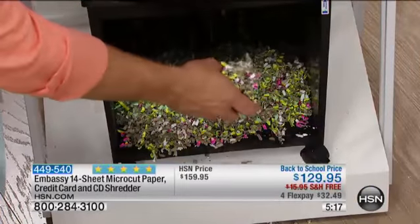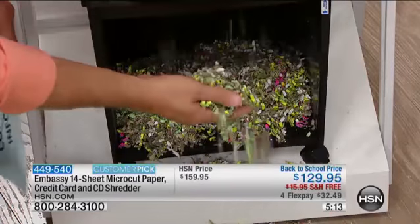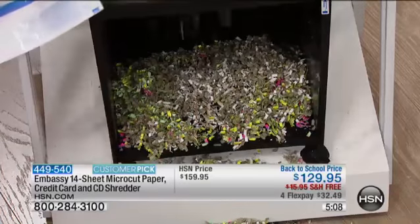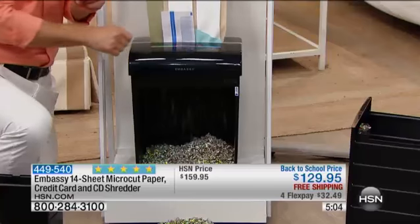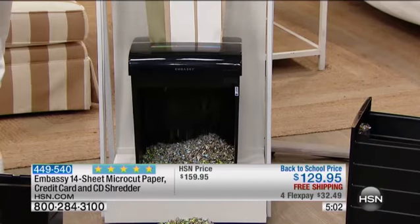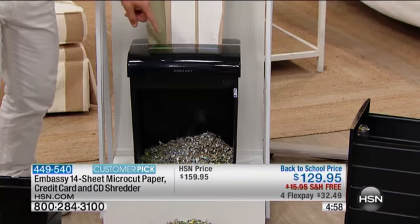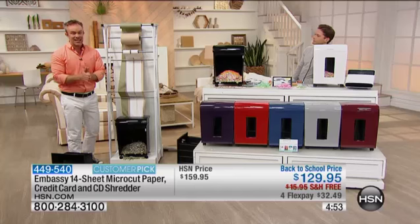Look at this. See the casters that you're getting? I've removed that 5-gallon pull-out bin so you can just see that performance because they're not coming out in long strips. That is microcut, taking care of our identity. But more importantly, this workhorse, this investment that you're getting tonight, is going to stand up to the performance of a small business, of your home office, but more importantly, constantly protecting your family, your kids, everybody from identity theft.